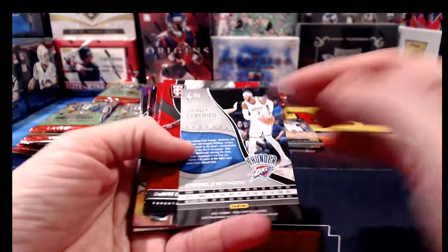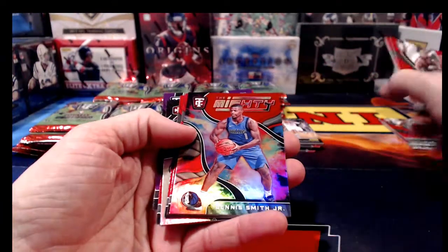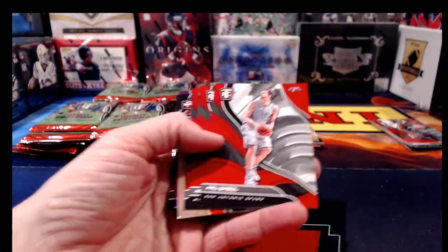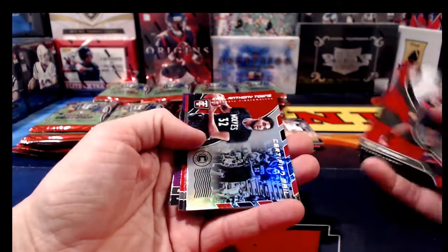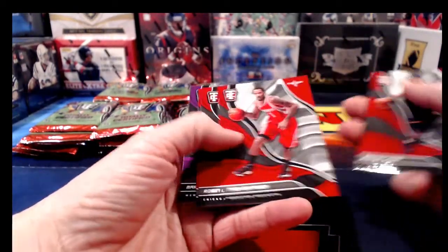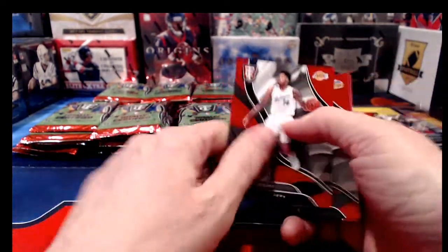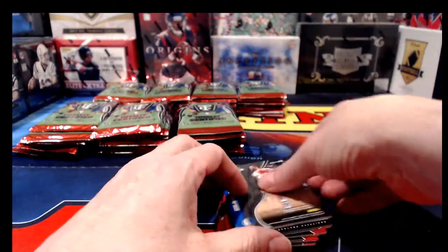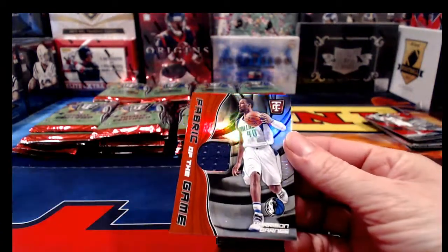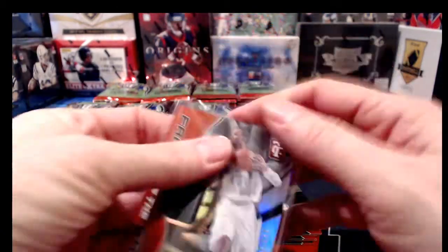We'll find a bunch of the purple inserts. They're for the most part not numbered. Occasionally we find some numbered things. There's the mighty insert Dennis Smith Jr. for the Mavericks. Karl-Anthony Towns certified mail insert. We'll find quite a few of special deliveries and certified mails and all that kind of stuff as we go along. And next out for the Mavericks, little Harrison Barnes fabric of the game.